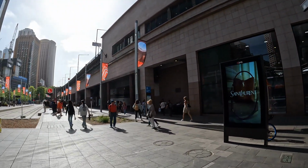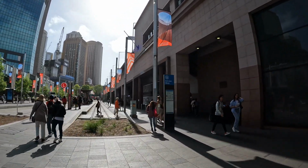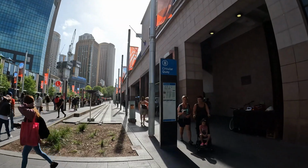Shit, I almost got my head ripped off by those seagulls. Oh, they're fighting over somebody's discarded chips.